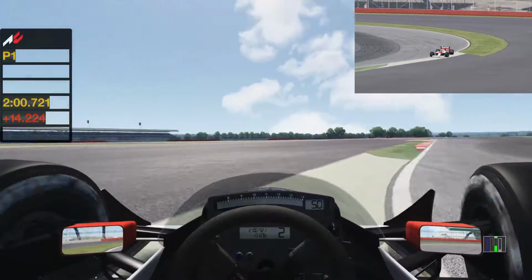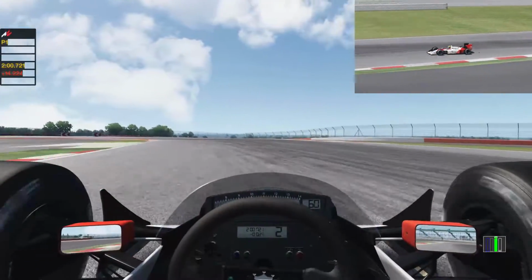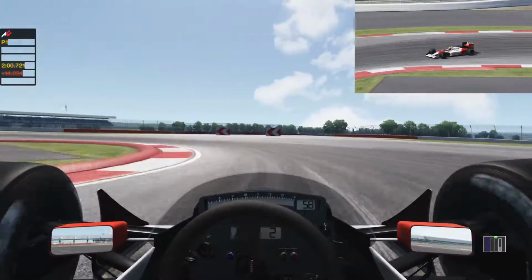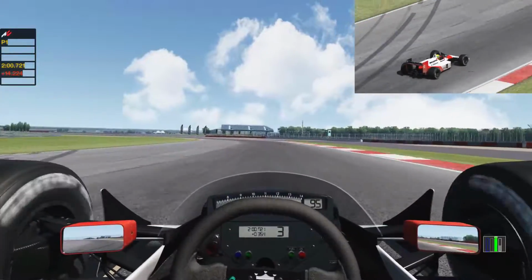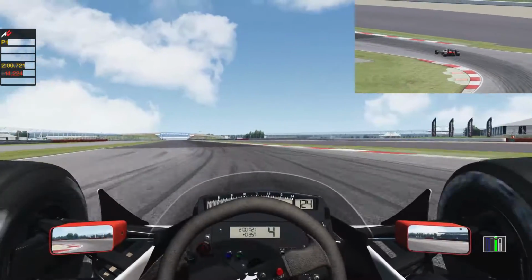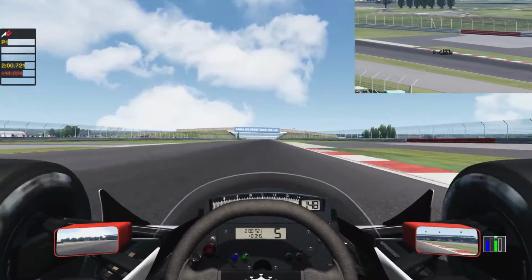This you can't. You can still brake hard in the modern F1 cars. This, if you brake too hard, you lock up wheels. I've done that a number of times, which contributed to the spins as well. But the car still felt like a really good car.